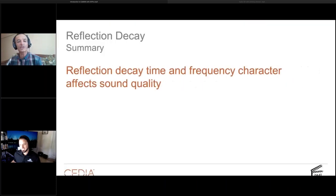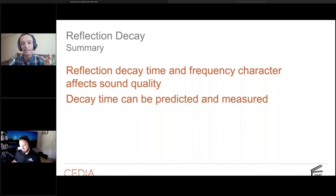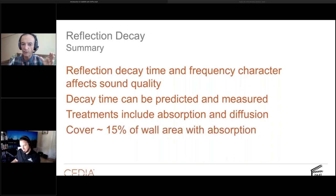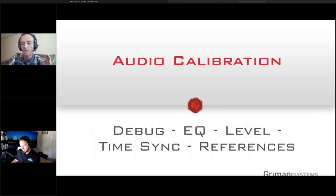A summary of this whole reflection decay business on acoustical treatments: the amount of it affects the character you're hearing. It can be predicted and measured. The treatments are absorption and diffusion. Don't put too much of it. Cover only 15% of the walls with absorption, and there it is.